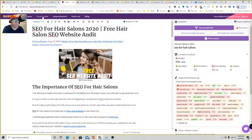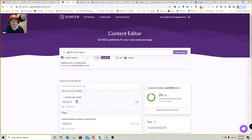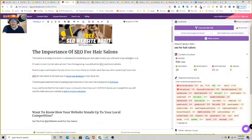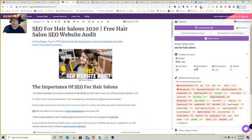So this is one of the things I love about it. It's got the content editor. So basically I can come over to the content editor here, and I can plug in the keyword, which I've already done, and you can see the results right here where I can actually edit on screen. It's basically going out and looking at the competition and figuring out what keywords and terms they're using, how many headings they have, what's the word count, paragraphs, bold, where you're bolding some type.